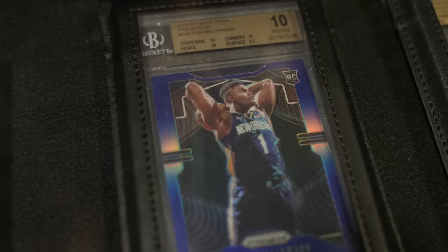Okay. How you doing? Good. So I just noticed this case on the show floor that Money Mitch Cards has here.